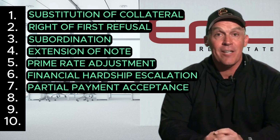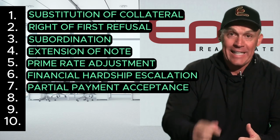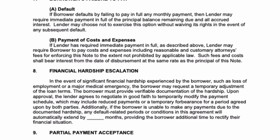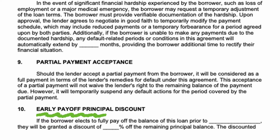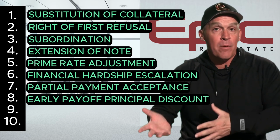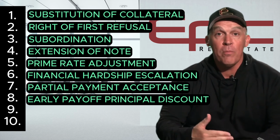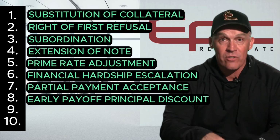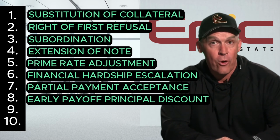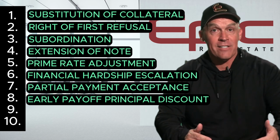Now, this next clause is something I do regularly, but informally. But now I have it written directly and formally into my note. The early payoff principal discount clause. This gives you the ability to get a discount if you can pay off your loan sooner than scheduled. I mean, say you come into some extra cash, maybe from another investment paying off, you just did a big flip or a windfall inheritance. It might make sense for you to pay the seller a lump sum of $90,000 instead of continuing to make interest payments on the $100,000 left on your loan. In my experience, this has always been a win-win because you save money and the seller cashes out faster than expected.